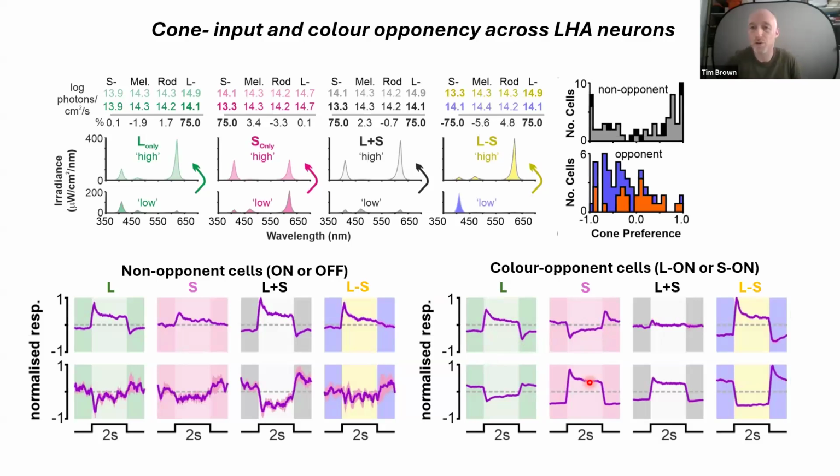This graph here just shows you the relative response to L versus S cone stimuli. So there's just an index where -1 means they're purely S cone driven, 1 means they're purely L cone driven. And you can see the non-opponent cells tend to be very strongly biased. So some are very strongly S cone driven, some are very strongly L cone driven. The opponent cells are more kind of equal in their preference. And across the sustained and transient cells, we find numerous examples of color opponent cells in both groups. So there seems to be no clear relationship between whether they're sustained or transient and whether they have color opponency or not.